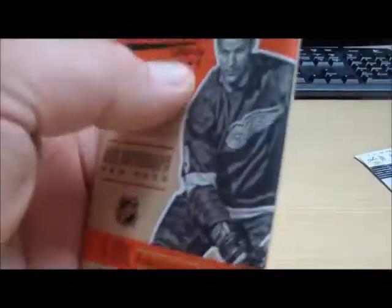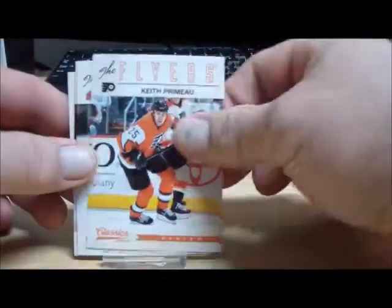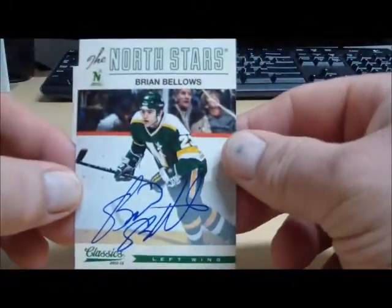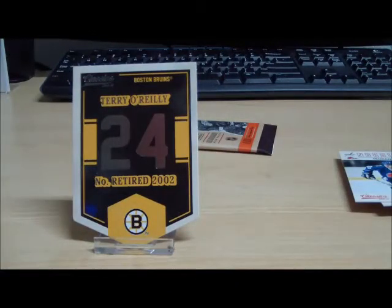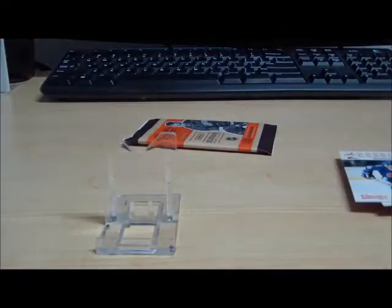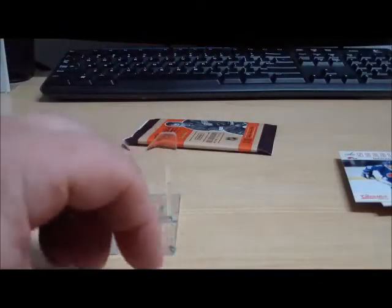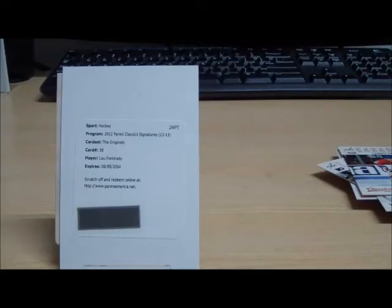Meanwhile, for the North Stars, Brian Bellows. Brian Bellows for Wolves Nemec. And Terry O'Reilly for the Bruins and Reno 2677, retired banner. Sad. Oh, I didn't even know they had redemptions. But look at this. We got a redemption.